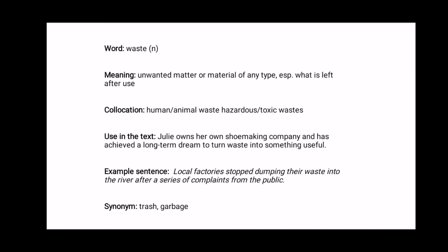Next word is waste. So it means unwanted matter or material of any type, especially what is left after use. So this could be human waste, animal waste, or hazardous toxic wastes. It means trash or garbage. The synonyms for this would be trash or garbage. In the text, we have a sentence again about Julie, and then some example sentence. Local factories stopped dumping their waste into the river after a series of complaints from the public.